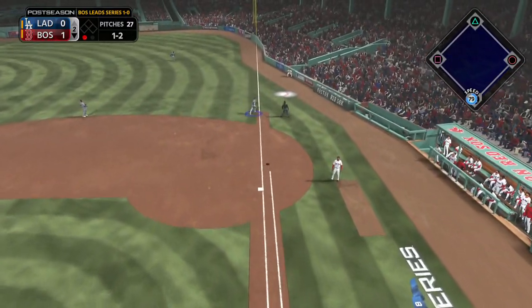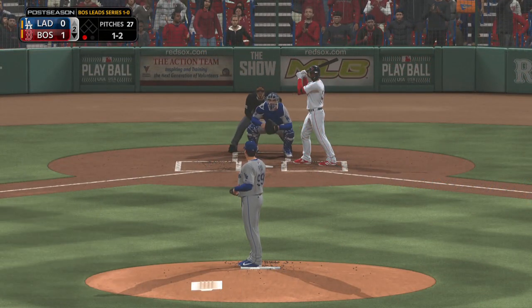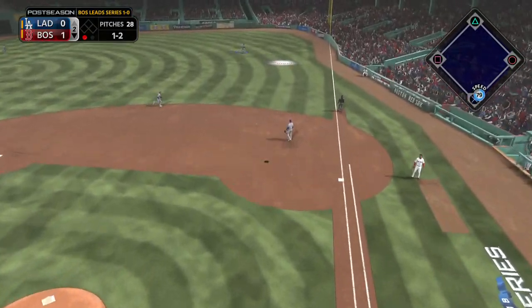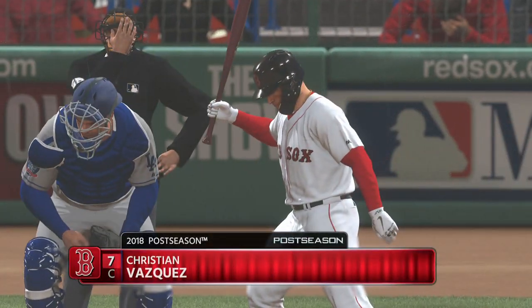Popped up. Number 13 in foul ground. Oh, and he misses it. Here's another 1-2. Heading out towards shallow right. There to make the play is Puig for out number 2.